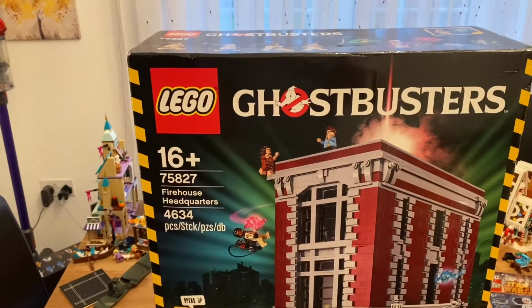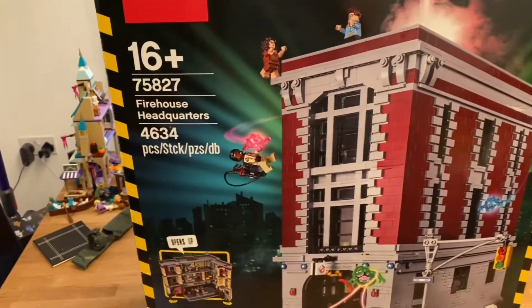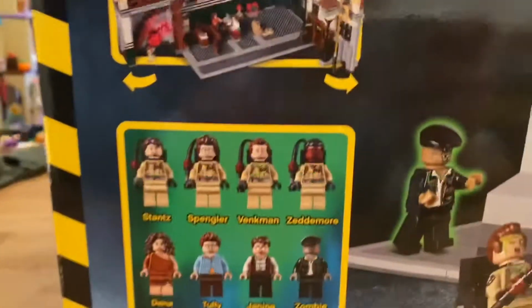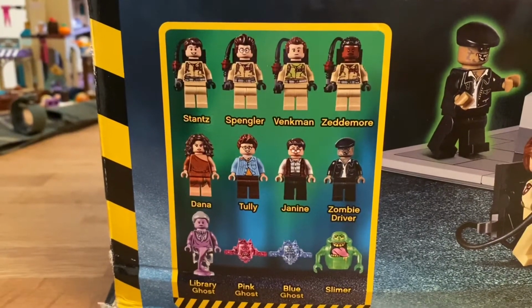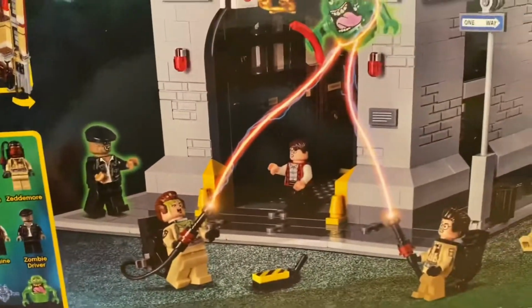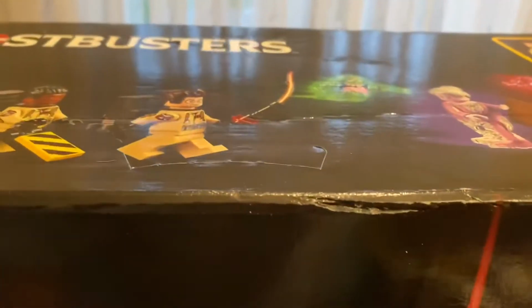So yeah, as you've already seen for the minute or so I've been talking, it is the Lego Ghostbusters Firehouse Headquarters with a huge amount of pieces, very huge set. Here we go, shows you the back, which I will show you on the box when I turn it over. Lots of cool minifigs. So really nice box, really cool looking set. So if I get a bit closer, you can see a little bit of damage here, a little bit here, which is not the worst, but not ideal.